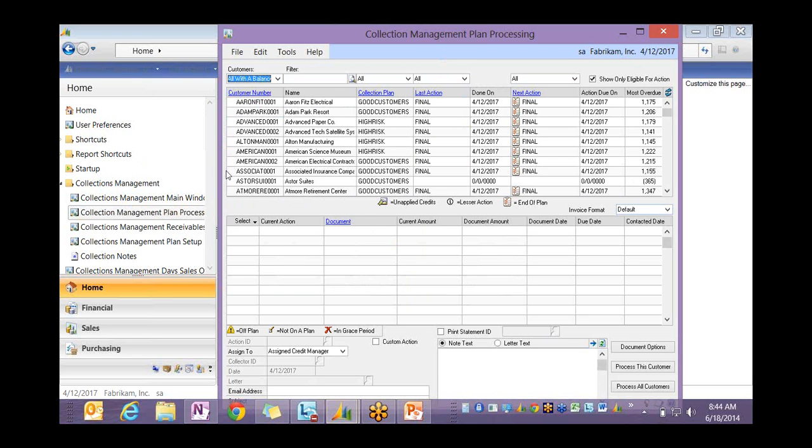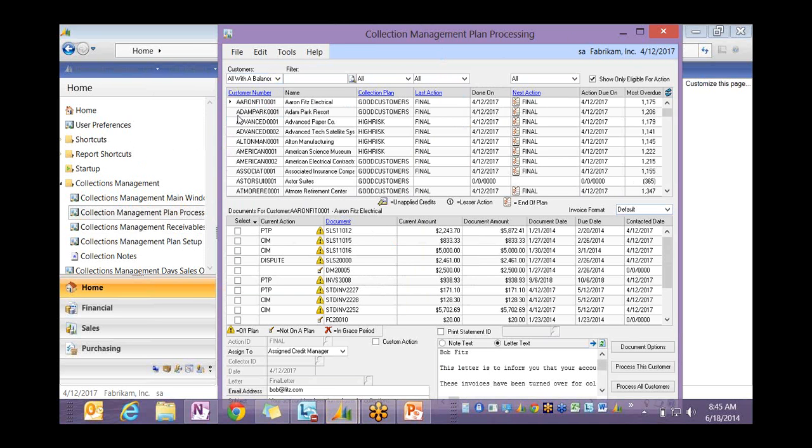In their email message before sending it, you're able to come in and select the customer. And then down here at the bottom are the details of the action that is being suggested to take place and what will actually go out to the customer once you process it. If I wanted to add a message, I know we spoke yesterday, or whatever the case may be, I'm then able to just process this customer.